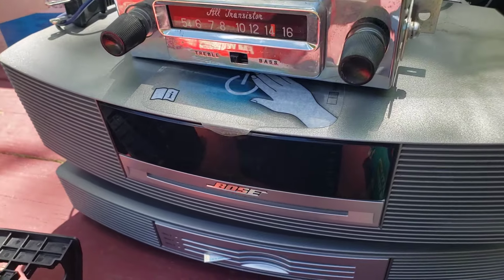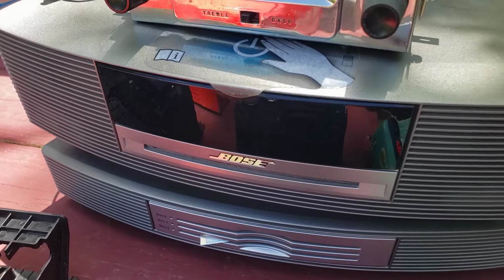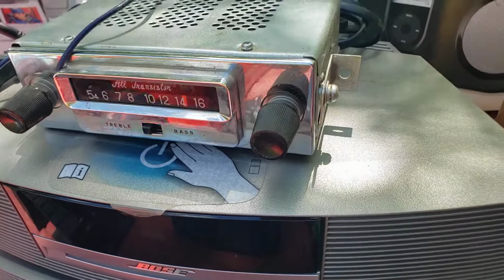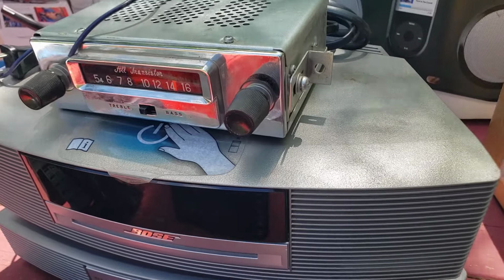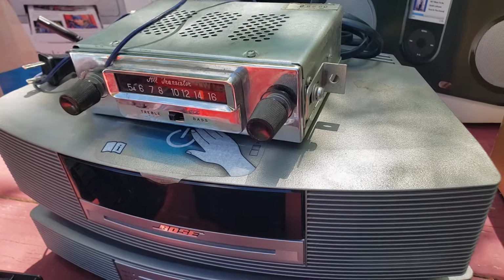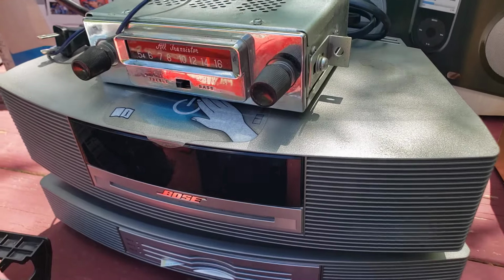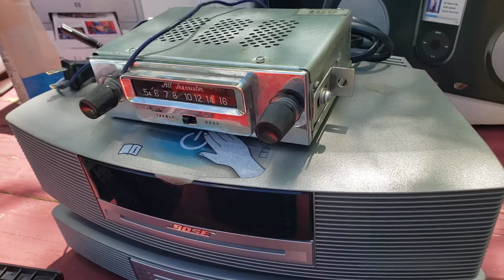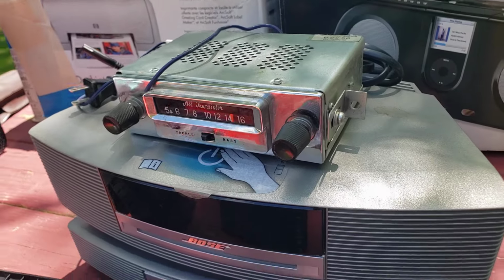Right here, this little mini stereo, this all transistor, made in Japan brand, somewhat collectible. I looked up comps for different things that are all transistors, the brand name, and some of them have some value. I'm thinking maybe $25, $30 on that.